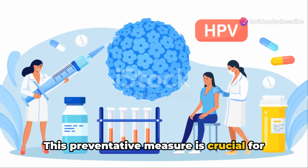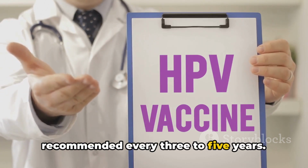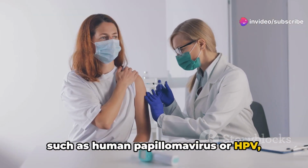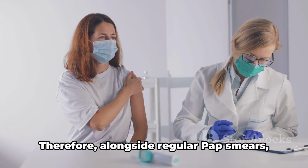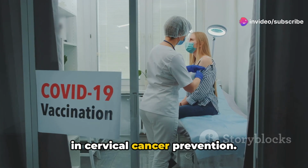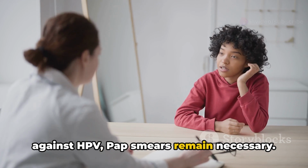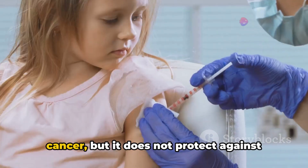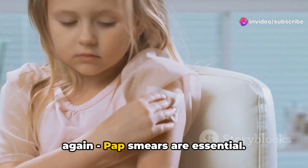This preventative measure is crucial for all sexually active individuals aged between 21 and 65 and is recommended every 3 to 5 years. It's important to remember that factors such as human papillomavirus or HPV, multiple sexual partners, and smoking can increase the risk of developing cervical cancer. Therefore, alongside regular Pap smears, HPV vaccination plays a significant role in cervical cancer prevention. However, even if you've been vaccinated against HPV, Pap smears remain necessary. The vaccine protects against the most common types of HPV that cause cervical cancer, but it does not protect against all types. So let's take a moment to emphasize again, Pap smears are essential.